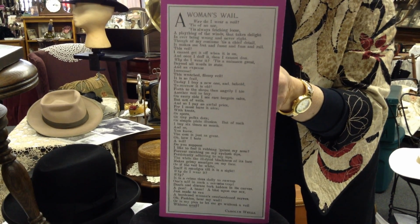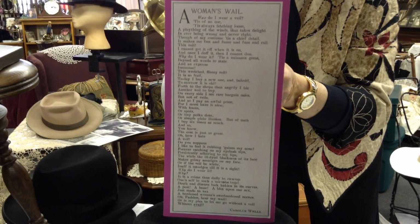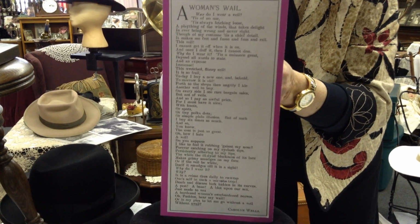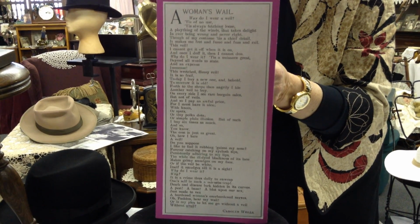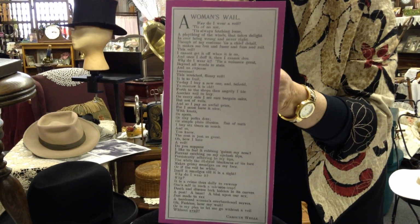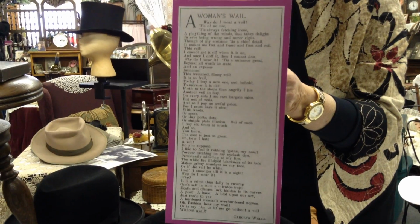It's very cute, though. Do you suppose I like the feel of it rubbing against my nose? Forever catching on my eyelashes, my eyelash tips, persistently adhering to my lips. 'Tis while the ill-dyed blackness of its lace makes grimy smudges on my face, or if the veil be white, itself smudges till it's a sight. Why do I wear it?